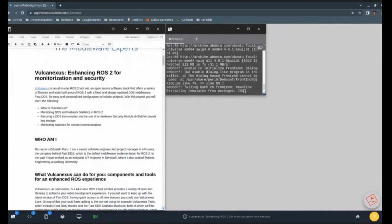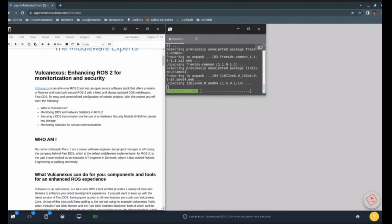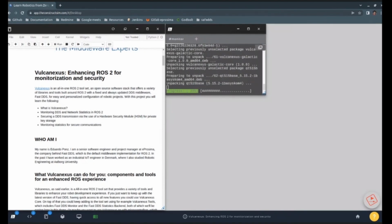Okay, so what is the workshop about? Today we're going to talk about Vulcanexus a bit, and I will go into the webpage in a minute. We're going to talk about two of the key features that Vulcanexus brings to the table. One of them is the FastDDS Statistics Monitor. This is a tool that can also be used in Vulcanexus, and we call it kind of Vulcanexus Monitor, that you can use to monitor different DDS and ROS2 related statistics, up to actually 17, as far as I remember. You can monitor the performance of your deployment, communication errors. You can spot bottlenecks as you're running, and so on.